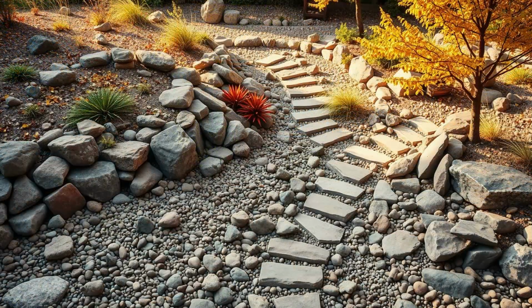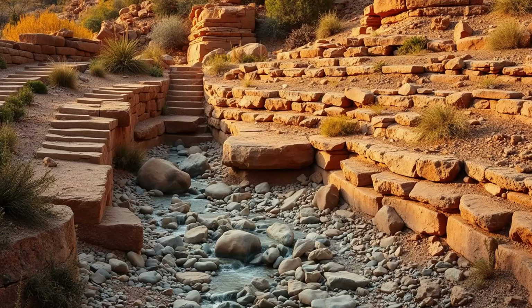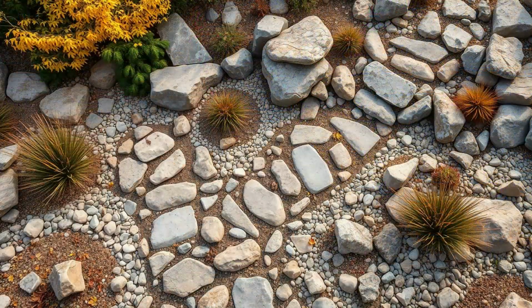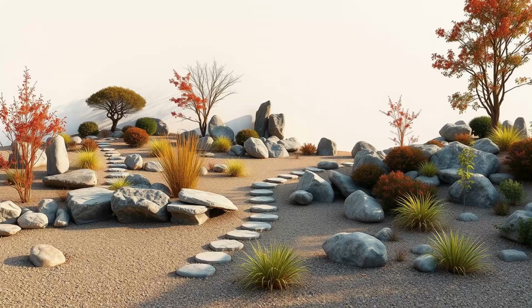And don't forget about the vertical elements. If you want to make a statement, build a small rock pillar, a cairn, or even a natural-looking sculpture using stacked stones. These give your garden a unique character and draw the eye upward, adding height and drama. Oh, and if you've got kids, you can even turn rocks into a play element. Try building a mini rock climbing area with sturdy boulders, or create a nature trail with stepping stones leading through the yard.